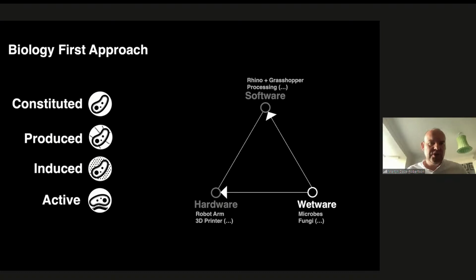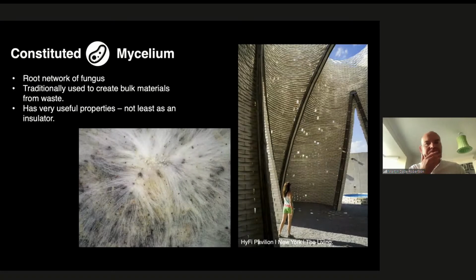I'll give you an example of each of these as we go through that are relevant to architecture and can be scaled up for architectural scales. So we'll start with the first one, constituted. Of all of the materials that we use, this is probably the biological material that's best known to architecture. Outside, obviously, the use of wood and the traditional biological materials as a living material, this is the one that has been studied most of all, and for good reason as well.